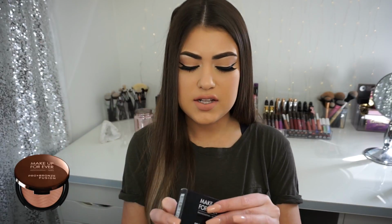So another product I got from Makeup Forever from the Friends Beauty site is the Pro Bronze Fusion Bronzer. This is in the shade 30M. They have a bunch of different shades. I tried this out on my face today. It does have a little bit of a weird texture to it. It's kind of almost like one of those bouncy products. I don't know how to describe it. So here's what it looks like.